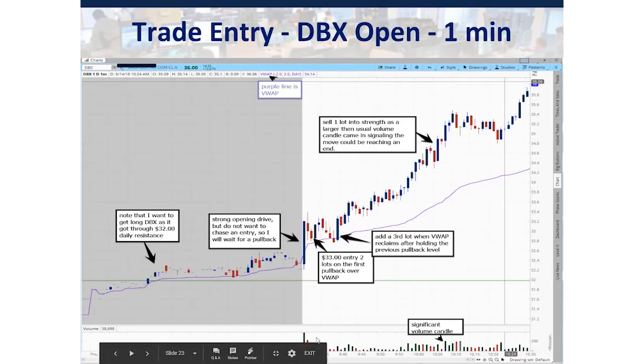We did. We get a volume spike right there. Okay, and then now we want to look for decreasing volume and a shallow pull-in. We get that. We look down at our volume down here, decreasing volume coming in. We're holding above VWAP. The purple line is VWAP. So we're holding above VWAP. That's one of our variables again. We're holding cleanly above VWAP. And so when we pull into that 33 area, we have a trade opportunity to add to our position.